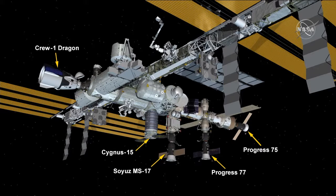You can see there, sort of at the center of this configuration of the International Space Station, there are two crewed vehicles aboard. You see on the left the Crew 1 Dragon that carried the NASA SpaceX Crew 1 mission and the 4 astronauts aboard to the International Space Station, and the Soyuz MS-17 carrying Kate Rubins and the 2 Russian cosmonauts to the International Space Station. And, of course, the Progress vehicles currently attached, 77, which just arrived earlier this week on Sunday, and Progress 75 attached to the aft end of the International Space Station.